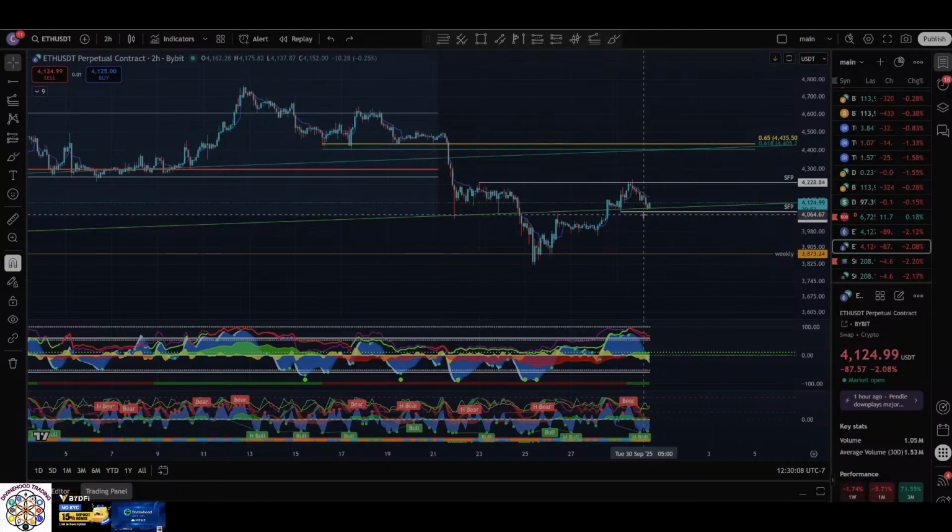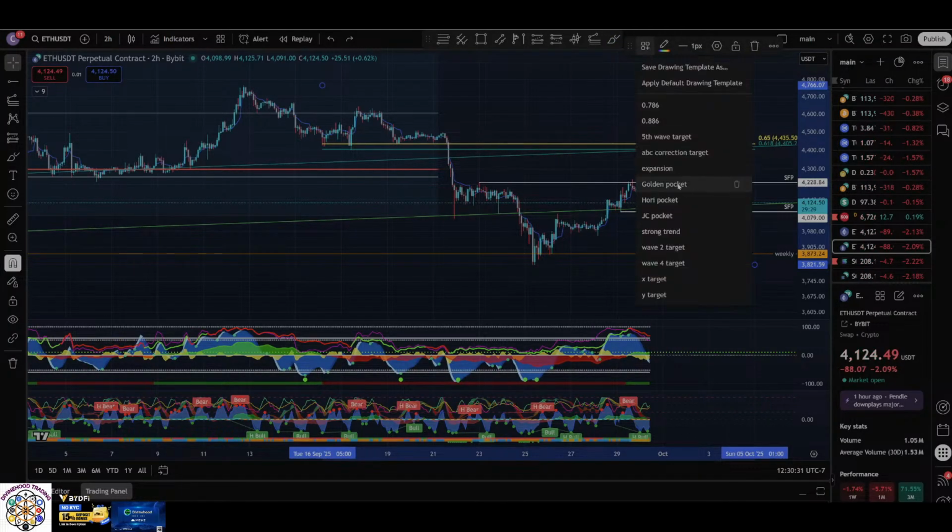So this SFP of this local low from yesterday, we could come down to SFP that and still overall hold the bullish backtest of this pitchfork band. But if we hold this bullish backtest of the pitchfork band, then I think we have a very high probability of making it up to the golden pocket. Actually, 0.5 first. If we don't reject from the 0.5, then the golden pocket.